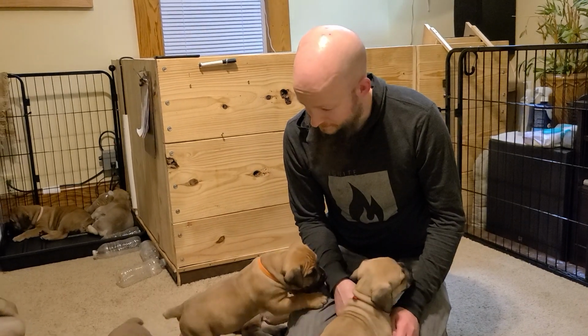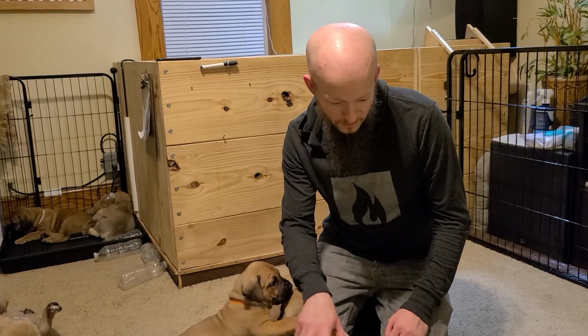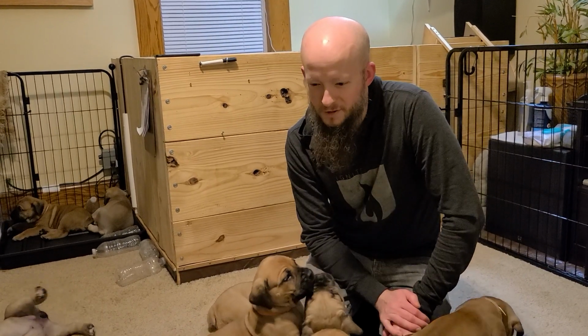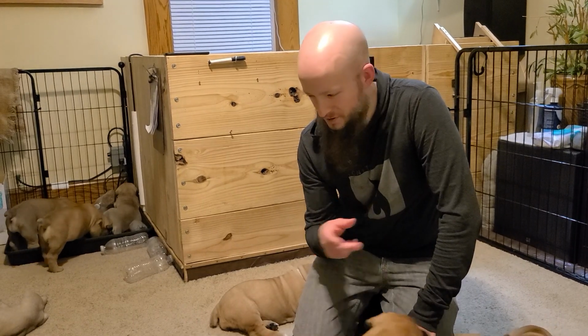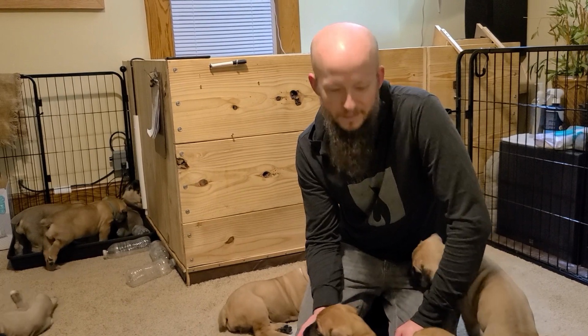Kind of missed out on week 4, and this is their new play area. They're thoroughly enjoying it, and it's made life a little easier for us too. Gives them room to run around and have a good time. So we're gonna do something a little different this time. I'm gonna take the camera, and we'll just kind of zoom in on each puppy and do it that way.